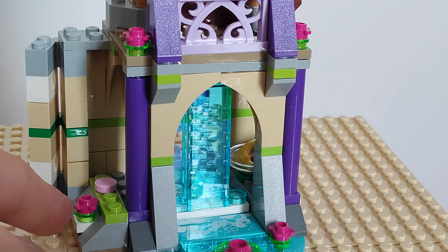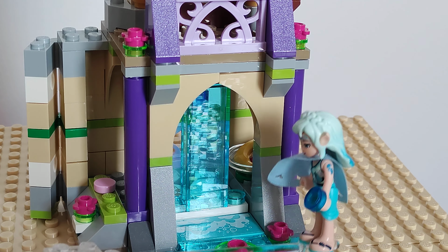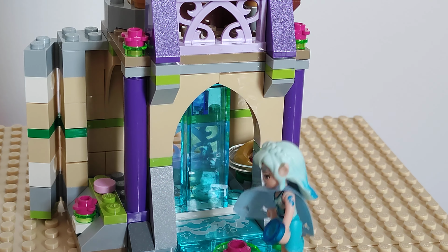The entrance is protected by a waterfall, but fortunately Naida, the water elf, is included in this set, so she can use her power to open it. Inside, on the ground, we have 2 stickered 2x2 round tiles with cushion pattern. On the right, there's a transparent bowl containing a banana, cherries, and an apple.